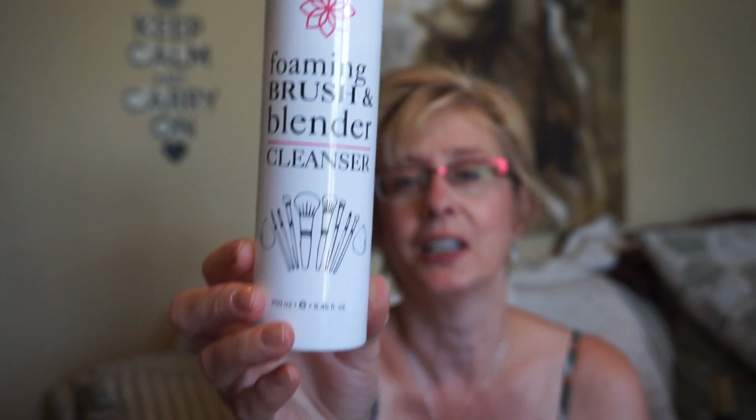And then I got this brush cleaner. Now I have tried this before. It's a foaming brush and blender cleanser, and I think it's by Lifestyle Products. That's the only name I can see on here about the company. I do use other brush shampoos, but sometimes they take forever to rinse out. You just keep rinsing and rinsing.